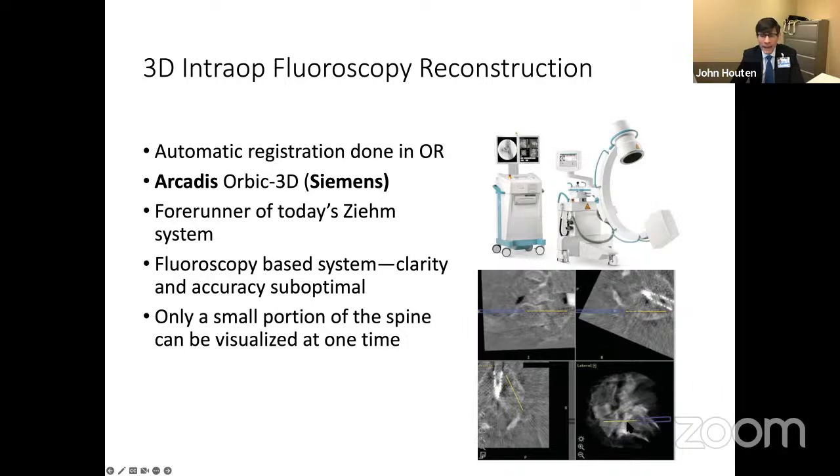And the advance that this device had that I felt was the significant step was automatic registration, meaning no paired point matching. You just had to get the scan and you would be able to navigate off of it. The problem was the image quality was really quite poor. It had a very narrow or small range of visualization. You could get 1 or 2 levels in at the best. I did not like it after trying it.